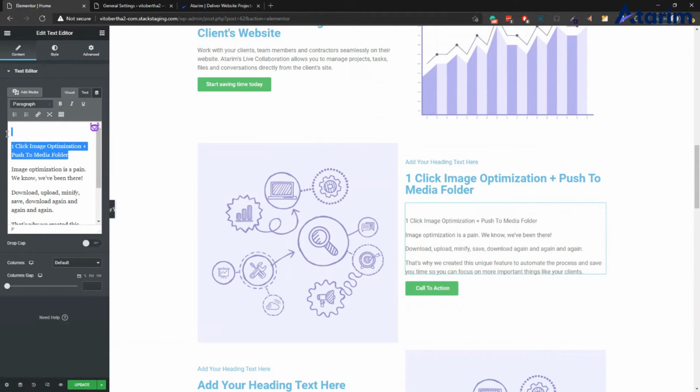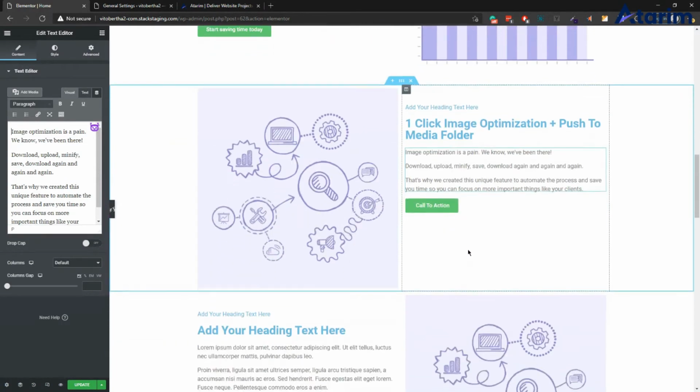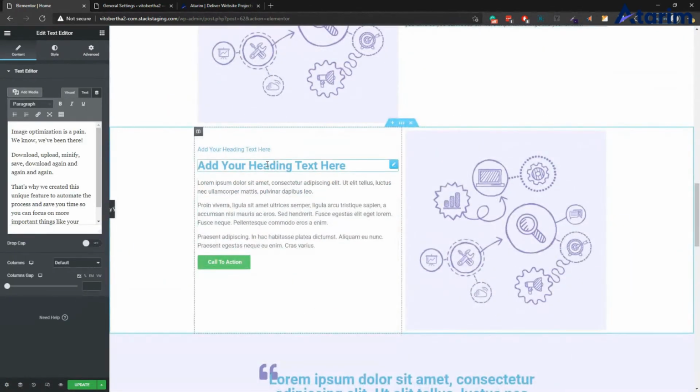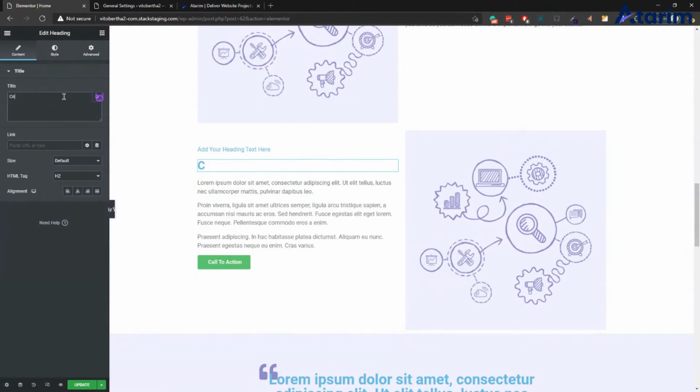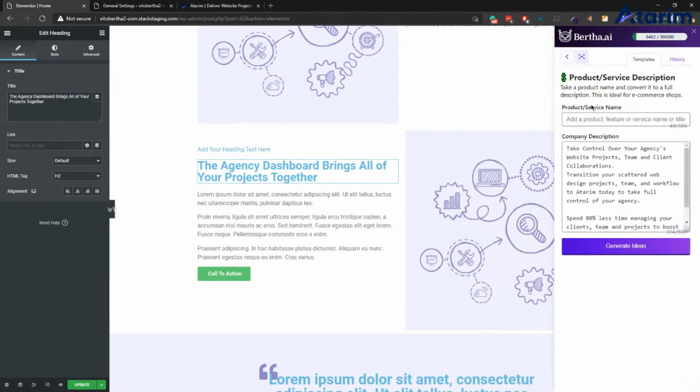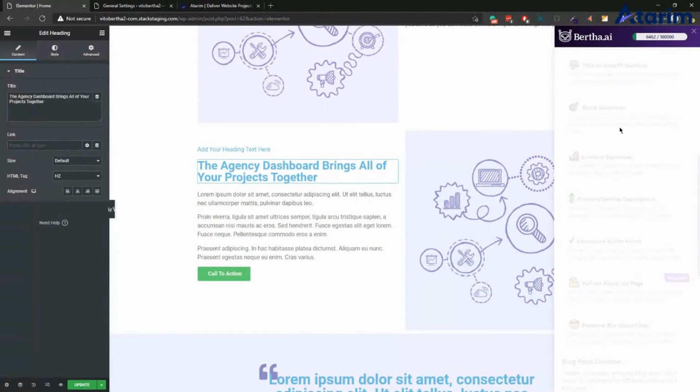Let's go back here. We don't need this title because it's already on the top, and there we go. We don't need another call to action here, so I'll delete this one. Then we have a third one. So let's do the central agency dashboard brings all of your projects together. Okay. Now I don't know if this is such a good headline, so I'm going to use the content rephraser to see if Bertha can make it better.